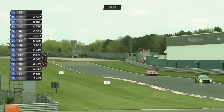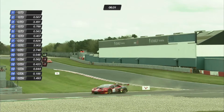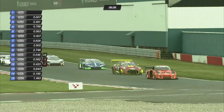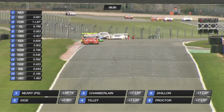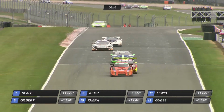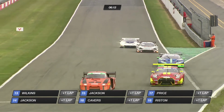Richard Chamberlain has done a really good job at the wheel of that Porsche of keeping at bay the aspirations of the GT3 cars that are really queuing up behind now. Richard Chamberlain leads Group GTO, the open spec cars, but then he's got 4 GT3 spec cars right behind him. First of which is Graham Tilley, the next of which is John Dillon, and then Stuart Proctor, who's now coming under pressure from a rejuvenated John Seal, having spun towards the tail end of the field.